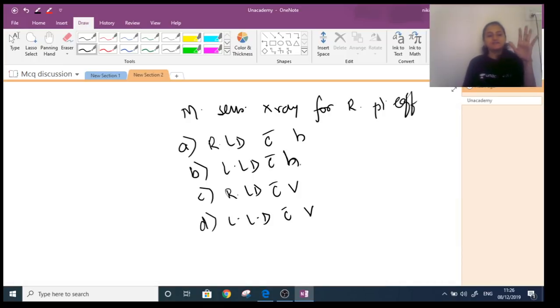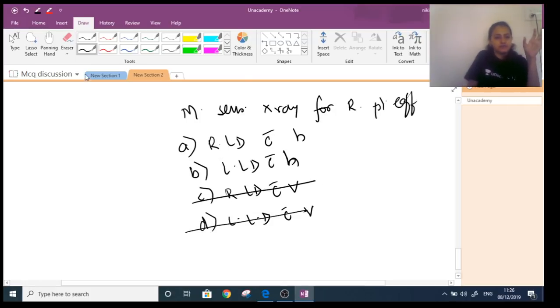So at least, I'm glad to see that none of you are answering option C or D. As I mentioned, if it is a decubitus, it has to be horizontal. So rule out the vertical beam options. Now the question is whether it is right lateral decubitus or left lateral decubitus. So you are doing this decubitus view for the pleural effusion. Suppose this is a patient standing, that is right pleural effusion. So which decubitus will you do?